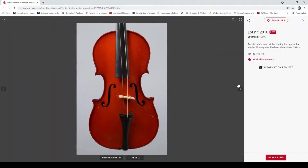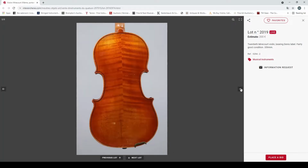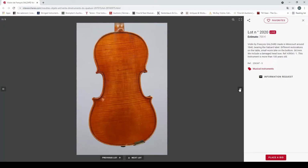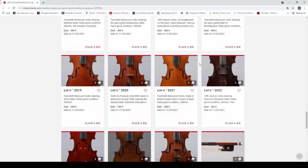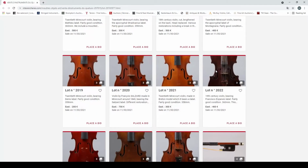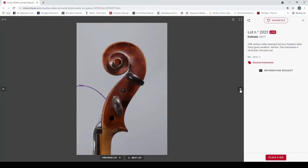20th century violin with a Montagnana label there. Another Mirecourt violin with a Dennis label, the same. Violin by François Salazar, Mirecourt around 1840. Another Mirecourt violin. Now a 19th century violin with Francisco España label, 360 is the back.